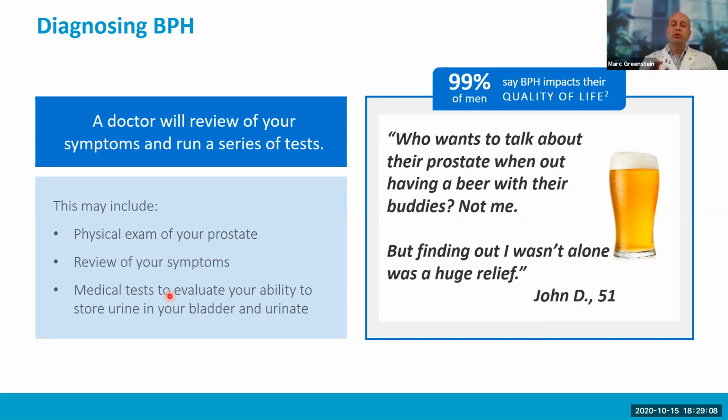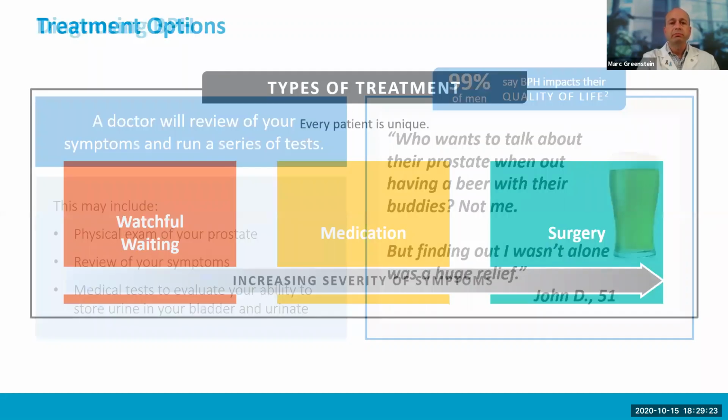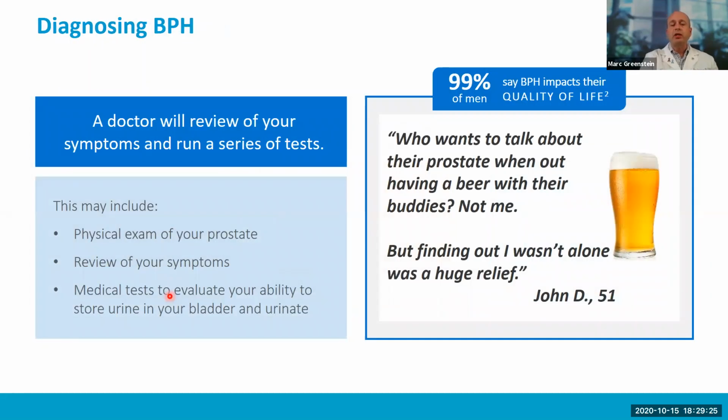And a lot of times we'll do a flow study. That's literally you urinate into a funnel, and it records how fast it comes out. Is it coming out at high speed? Is it coming out at slow speed? And those are some of the basic tests that we do. I'm going to back up a second here. Some of the other tests that we'll do, depending on the person, is we will measure your prostate.